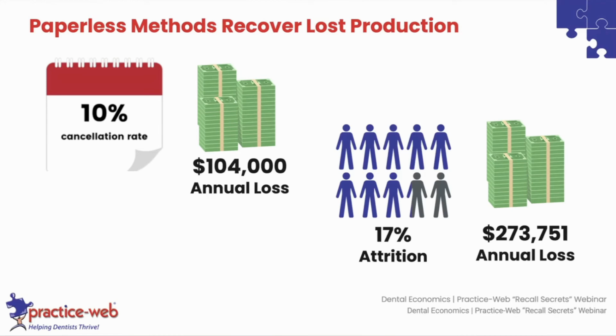So these are two major problems. They could be considered silent killers of a practice, but hopefully you all are up on this and that you're aware of these issues. So these are the two things that we want to help through paperless. We can actually recover this lost production and increase the bottom line.